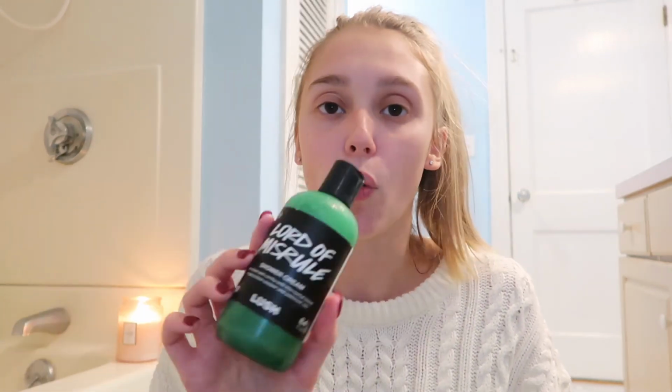In the old version of Lord of Misrule, it was a shower cream, but it only had wheat germ oil in it that was hydrating. It didn't have anything super thick like cocoa butter, which is what this had in it last year. With Ectoplasm, it does have cocoa butter in it, and it also has almond oil. Honestly, it smells like straight up Sunny D, and I think it smells so good.